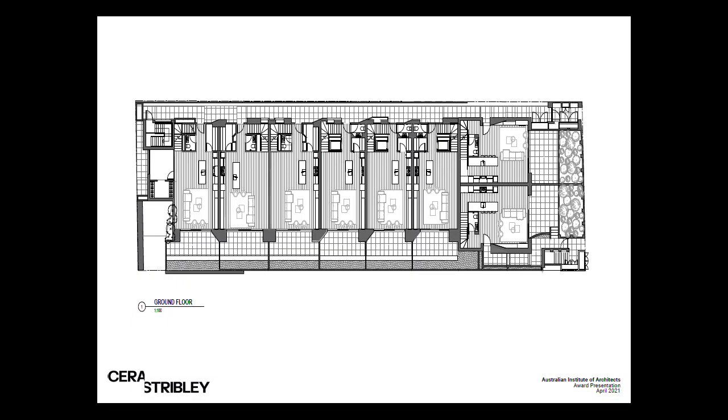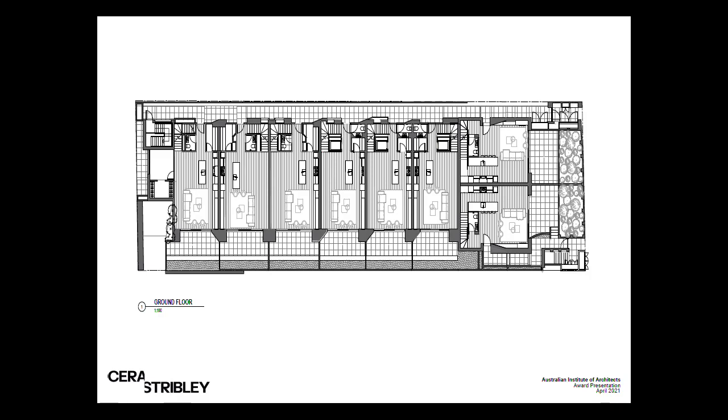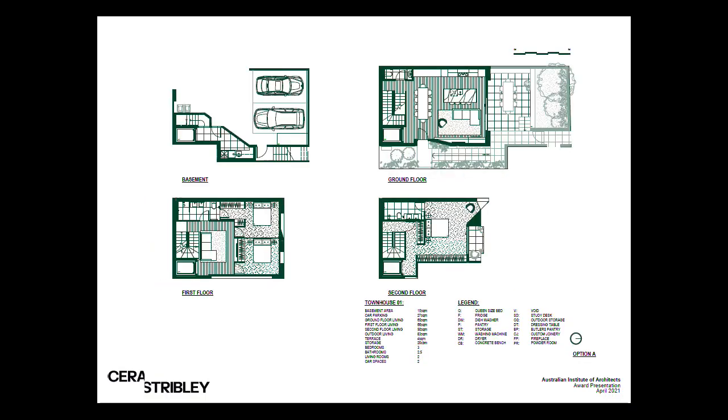The 2 townhouses that faced Cotham Road were a challenge in terms of how do we deal with that robust interface with such a busy street. So having a large masonry fence along the street was really important to the design, and ensuring that their private open space was still a space they could enjoy. This is the upper floor. I'll talk about the design in a minute, but how we've dealt with the front facade.